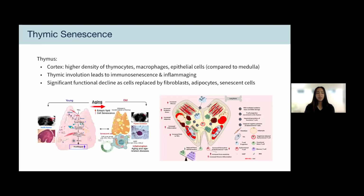And as for the thymus, there are also two general regions, the outer cortex area and the inner medulla area. The outer cortex area is known to have a higher density of thymocytes, macrophages, and epithelial cells compared to the medulla. Aging and senescence in the thymus cause thymic involution, which leads to immunosenescence and inflammaging. So there's significant functional decline as cells get replaced by fibroblasts, adipocytes, and senescent cells.